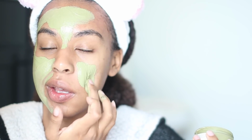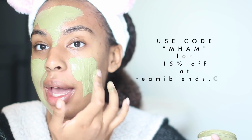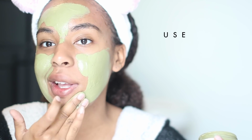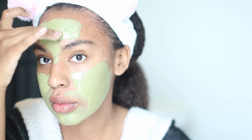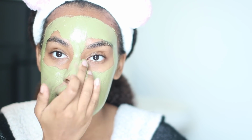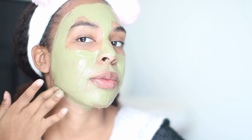But I really like the way this mask goes on because it's very cooling. So when you apply it, it feels cold to the face, which I really like. I think it just wakes me up. So yeah, apply that to the nose, mustache area. I also like to apply any type of mask I put on underneath my chin.